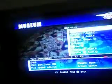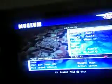Main gun is probably a 7.92mm machine gun. As you see there, it's probably got two of them, a double machine gun tank. Its max speed is 40 km per hour and it weighs 5 tons, 30mm of armour.